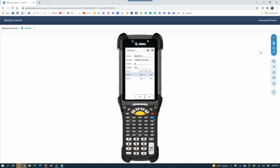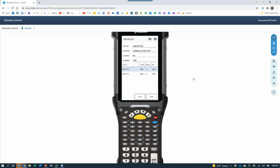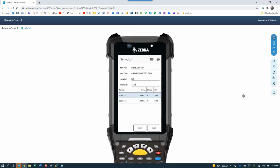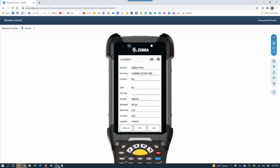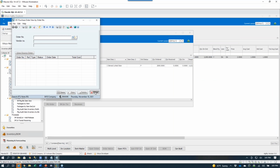I think I can make that a little bigger. There, maybe that's easier to see. So you can see that just by doing a lookup, I can actually see where that material is. Go ahead and close this. And let's go back to Macola for just a second and just look at something that you've done before probably a million times.